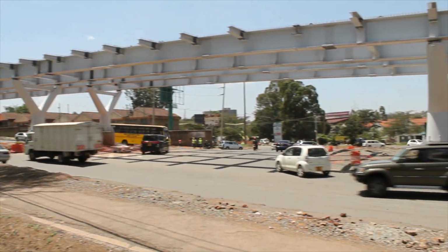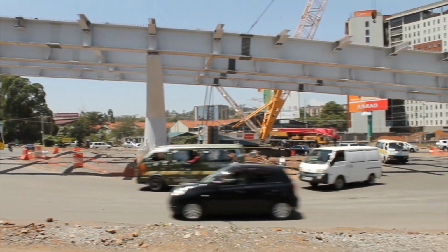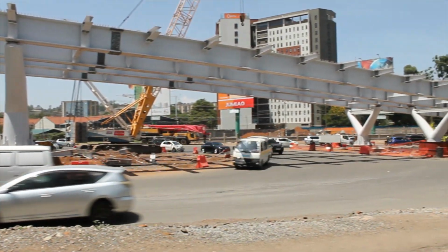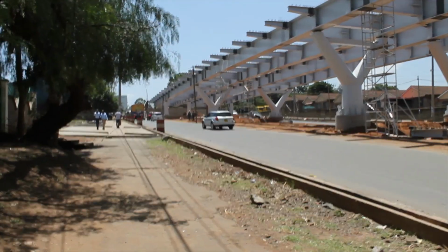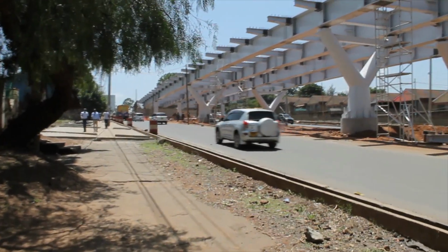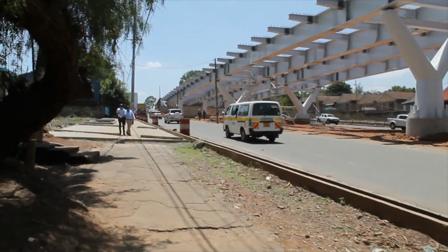If you could remember from our video a few months back of this project, they only had the pillars in place, but now they have put the base of the flyover or the intersection together, and they will be soon tarmacking to make this project a reality.